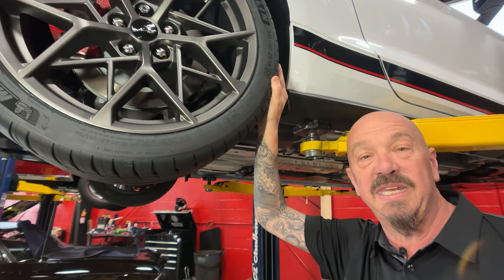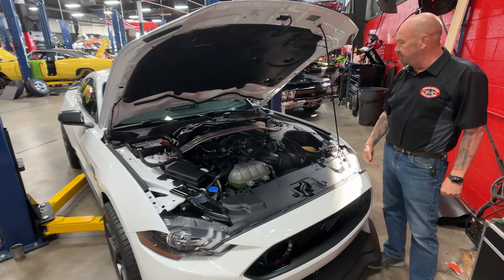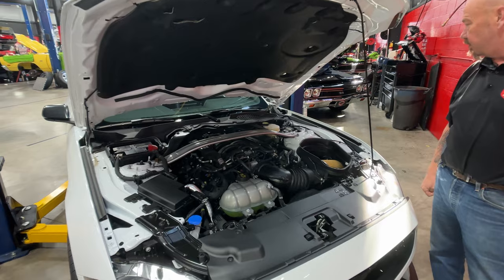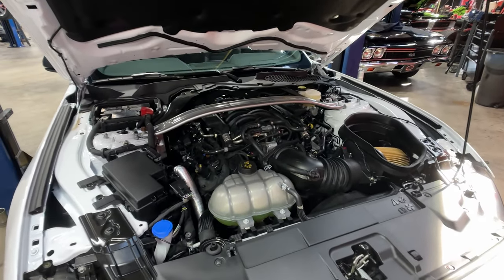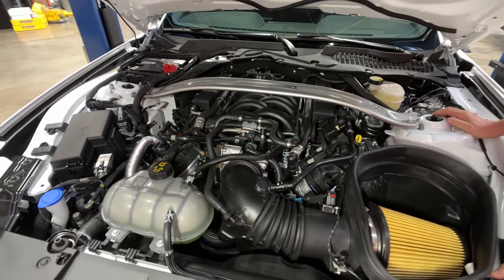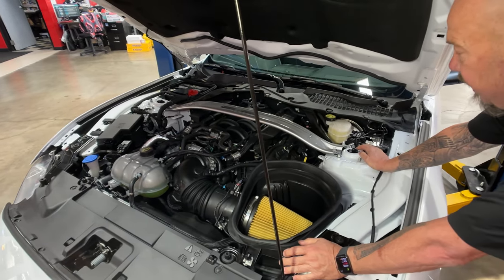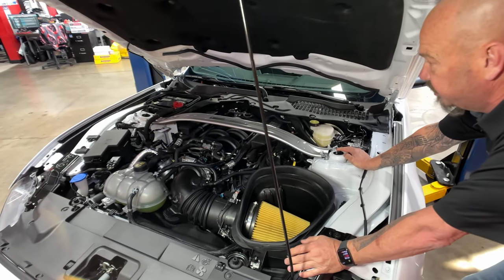Well, let's lower this baby down and take a look at the Coyote under the hood. All right, here's the Coyote, guys. Now, the window sticker's telling us 470 horsepower. Now, I had an '18 that had the 460 horse motor in it, and I tell you, you'd swear to goodness that these things are making way more horsepower than that. I mean, they're just rocket ships, man.